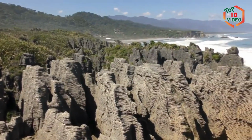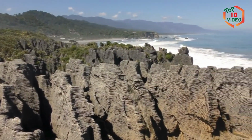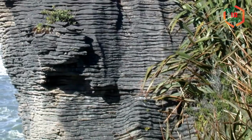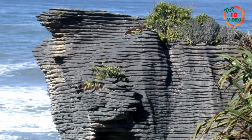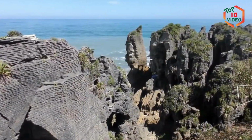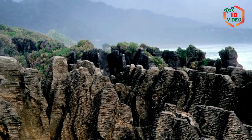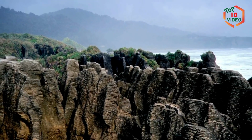The immense pressure from the water, wind, and salt spray then eroded the limestone into the pancake layers we see today. The hike to the Pancake Rocks is well worth it, but be aware that you and your camera will get a workout on the way. Not only is the landscape absolutely beautiful, but many travelers have seen dolphins playing close to the shore.